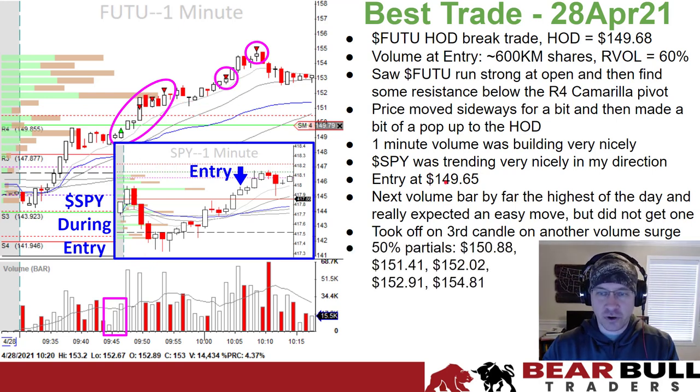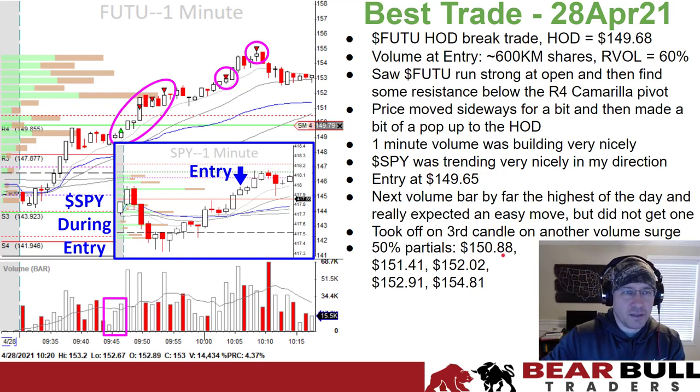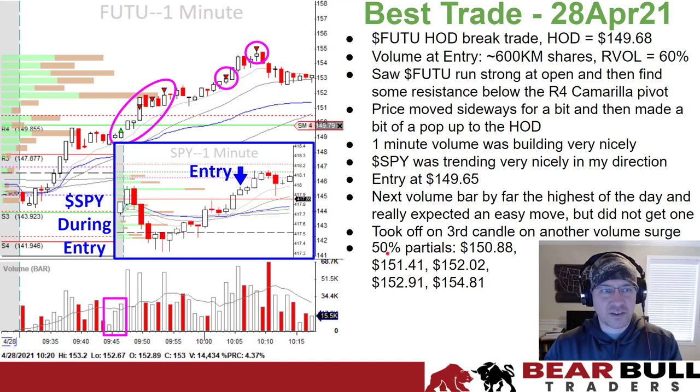Took 50% partials at 150.88. That's near the $151 level. The next partial I took off at 151.41 because I kept seeing 151.41 on the bid, which is unusual. It just kept coming up over and over, a bit above it, a bit below it, but then I would see 151.41 all the time. So that seemed strange to me. I took some off there.